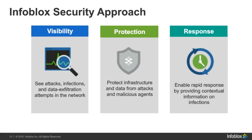And then finally, response, right? So with Infoblox's DHCP fingerprinting and some of the other reporting server capabilities, we can identify the infected endpoint and also tell you the exact username that endpoint is assigned to, so you can immediately go and get hold of the endpoint and do any remediation, right? And we also work with industry standard ecosystem partners to accelerate mitigation and response.